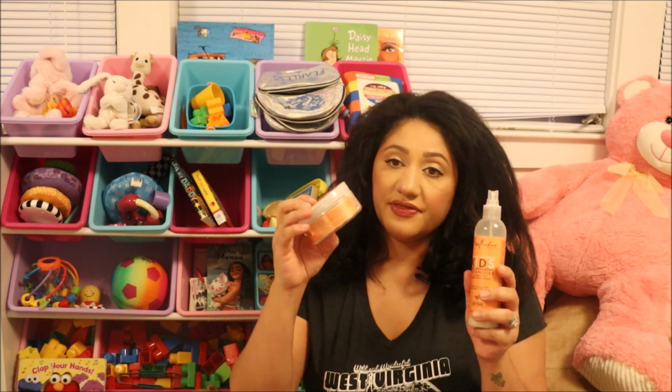But we do use Shea Moisture Kids, so I use the detangler and the buttercream, and then I'll put some olive oil on her hair and just brush it. And we don't usually put a lot of tight ponytails on her. So I think that's just something extra.